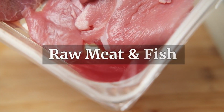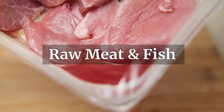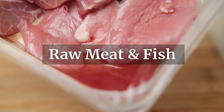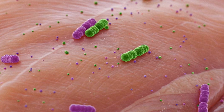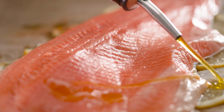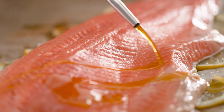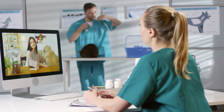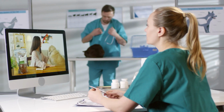11. Raw meat and fish. Though dog raw food diets are debatable, it's crucial to understand the hazards. Raw meat and fish can host parasites as well as bacteria, including Salmonella and E. coli. Raw salmon can even include a parasite that causes possibly fatal poisoning. See a veterinary nutritionist if you are contemplating a raw diet.